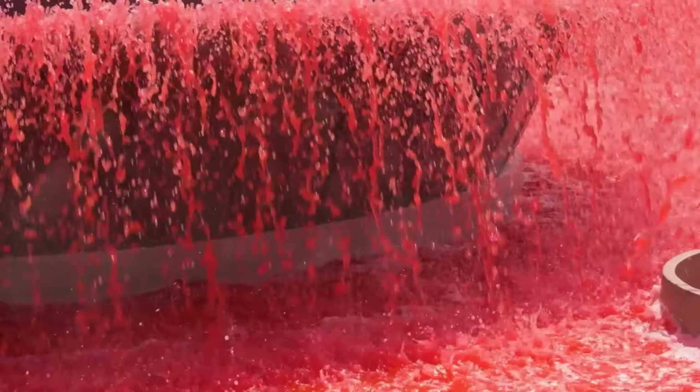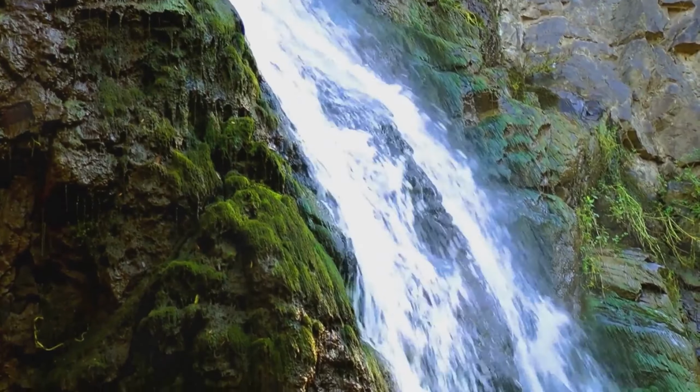Blood-red waterfall. Waterfalls are usually clear, right? Sometimes they can be brown when the water is muddy or white when flowing forcefully. But you know they're usually not red. Waterfalls aren't red.